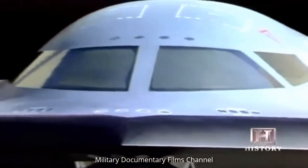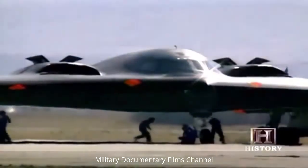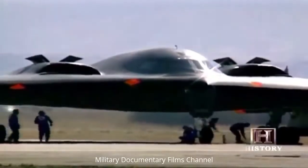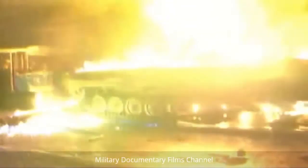But even as it rolls out of the hangar, time is running against the B-2. The Soviet Union seems like it is crumbling, and with it, the need for an intercontinental bomber. The Cold War has come to a peaceful end. It appears as though the need for a 21st century heavy stealth bomber might be consigned to the scrap heap.